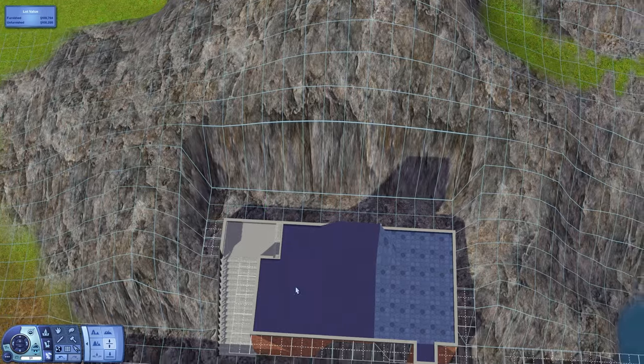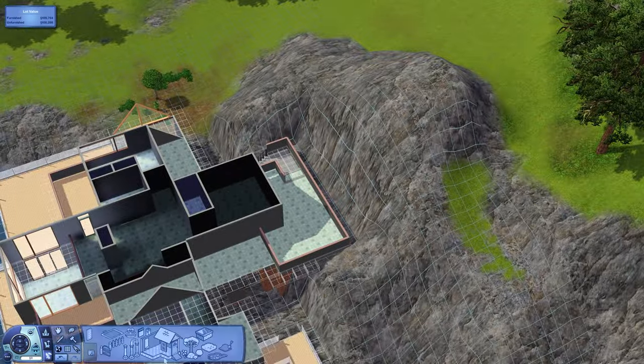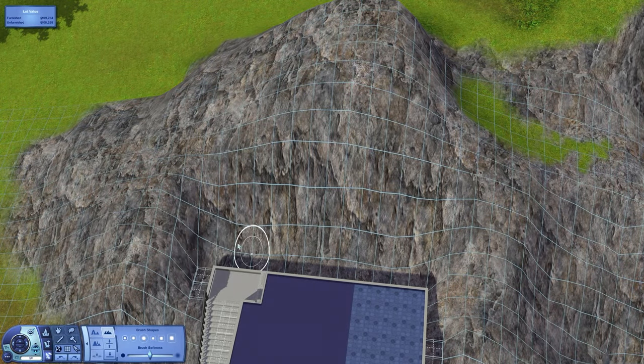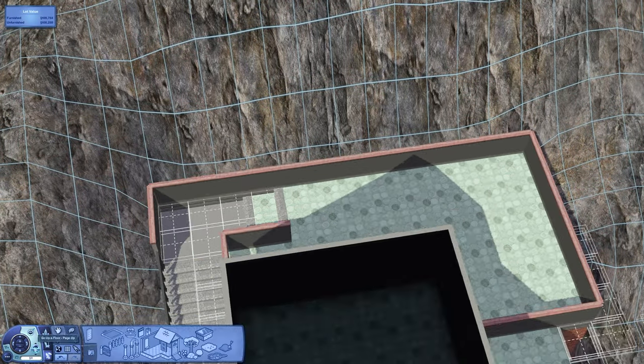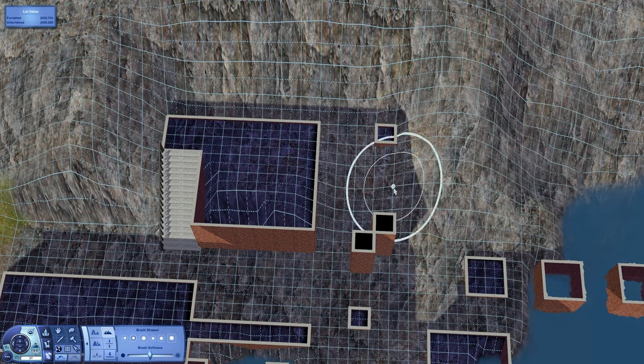And I have to keep adjusting this hillside. I didn't realize it, but I remember this lot. I built a house in this lot so long ago, maybe when I was like 10 years old. So a very, very long time ago, near when The Sims 3 first came out. I built a house on this lot.